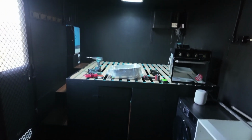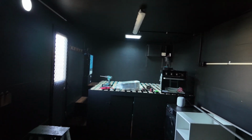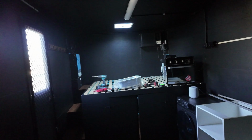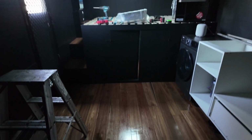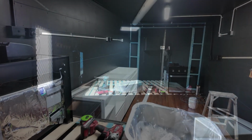With the lights off and the back door shut, you can just see how much light that one roof light and the door lets in, compared to if I turn you around down this end with those doors shut, jet black, but up here with the roof light and the side door, it lets in more light into the black hole than you think. But yeah, and that's where we're up to.